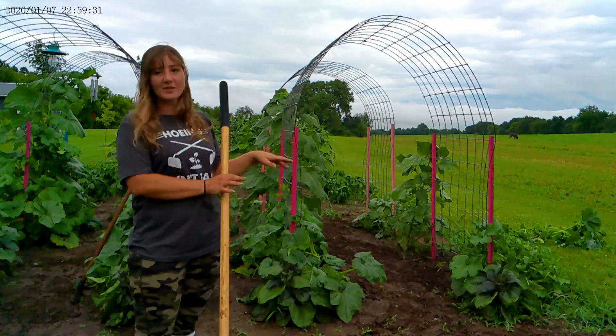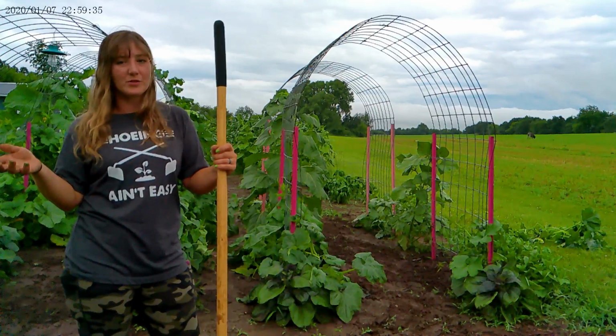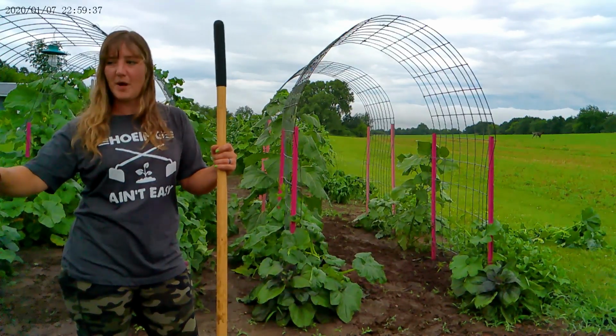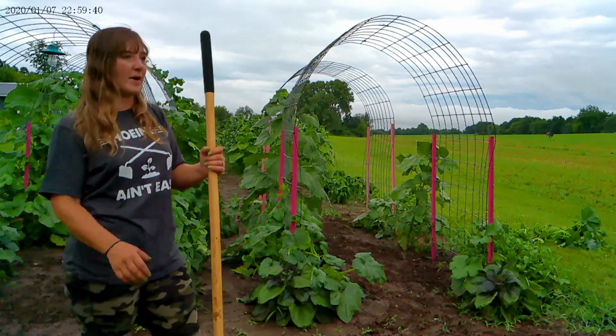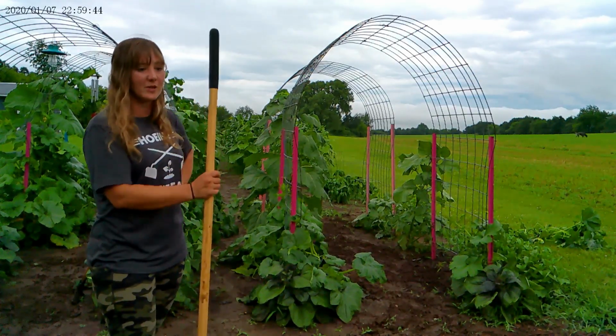We literally just got done with a rainstorm. I have to look, but I think we got close to 2 inches. I'll throw a little picture of that in there. But it came down really hard, within, I'd say, an hour and a half. So we really needed rain.